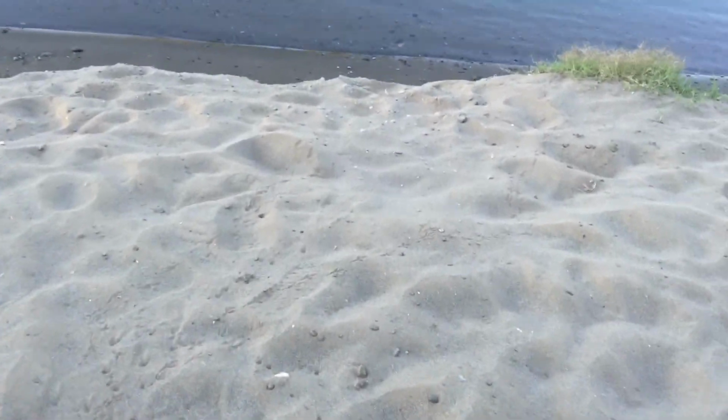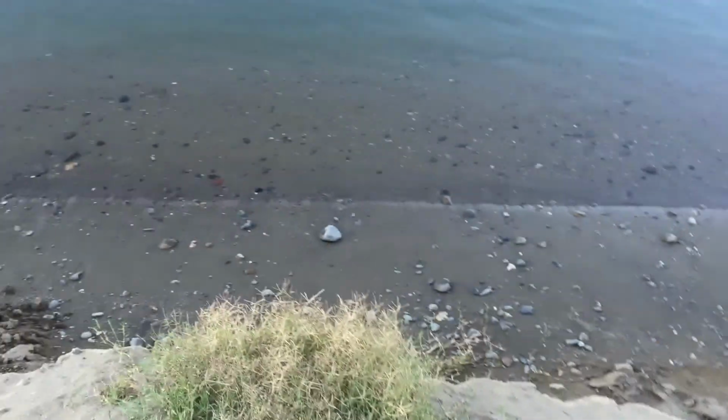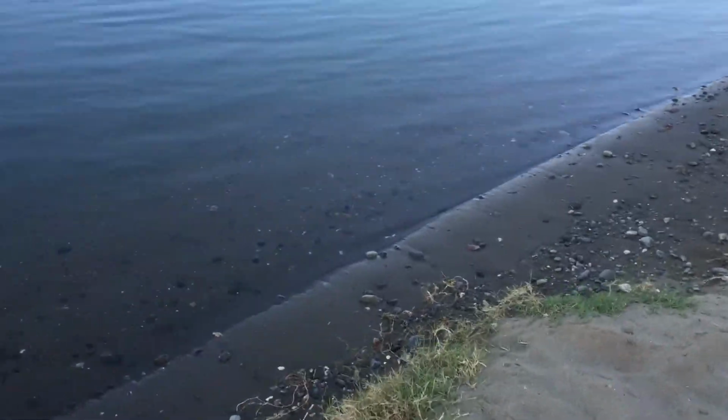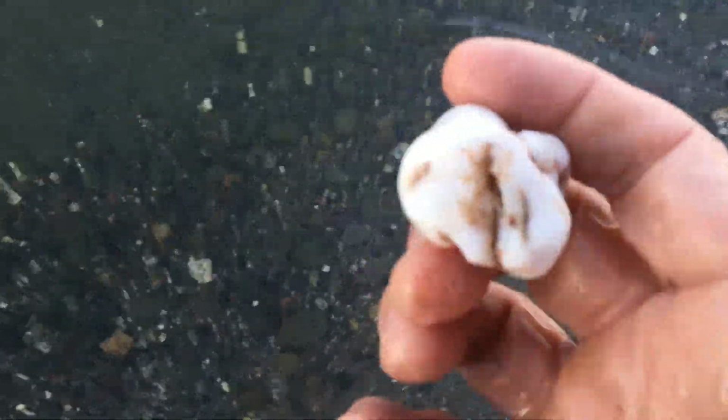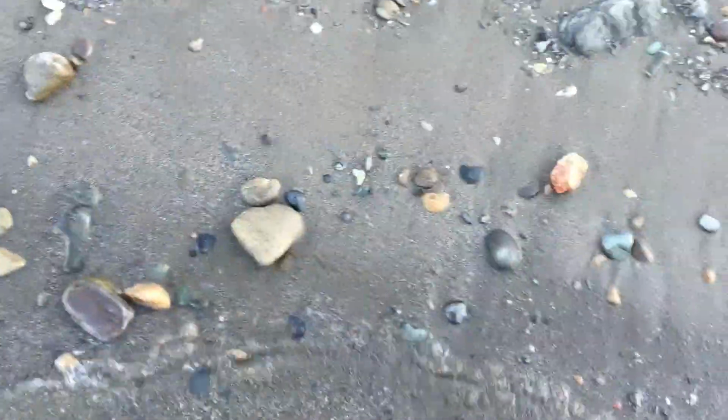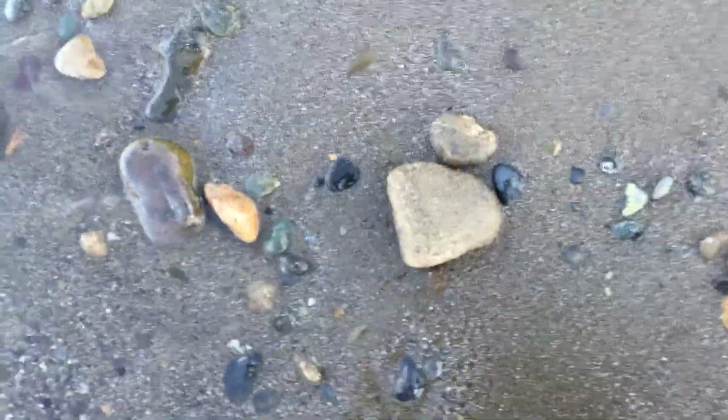Sand looks pretty soft, promising. Water looks good. Nice and clean. Looks like you can almost dive right in there. Almost wonder what's in it. Let's see how cold it is. Oh yeah, it's cold. It's got some quartz in there. Ouch. Pretty nice. Oh, it's cold. Definitely got some quartz going on here.